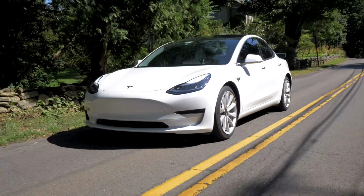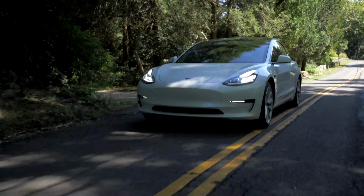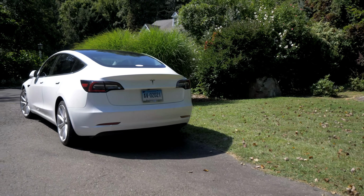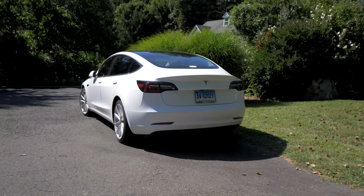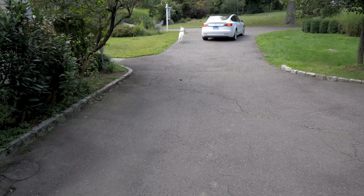And lastly, even though the Model 3 is the only sedan of the bunch here, I believe it's actually the most practical. You can completely close off the trunk if you need to. The rear seats fold down, giving you a ton of space. You have a front trunk, and you can't go wrong with one pretty much.